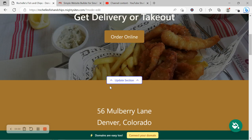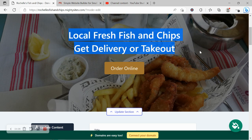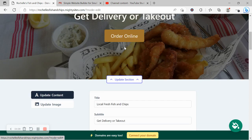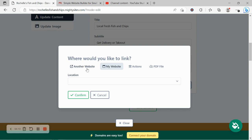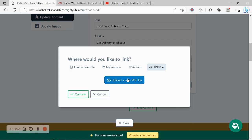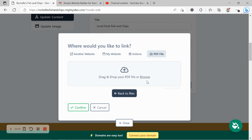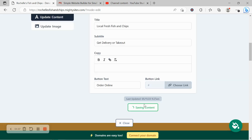Now, for each section that you want to update, go ahead and click on Update Section and update the content to suit your business needs. Button currently says Order Online, but maybe you don't even offer an online ordering system. Go ahead and click on Choose Link. You can link to another website if you do offer an online ordering system, or an action like click to call, directions, or a PDF file, which is a great option to upload your menu for your business over here. I know I'm not the only one that likes to take a look at menus for restaurants before I even go to the place just to pre-decide what I want to order. So this is for those people out there.